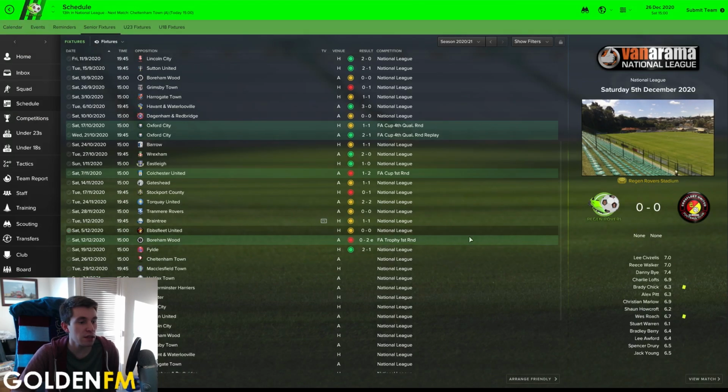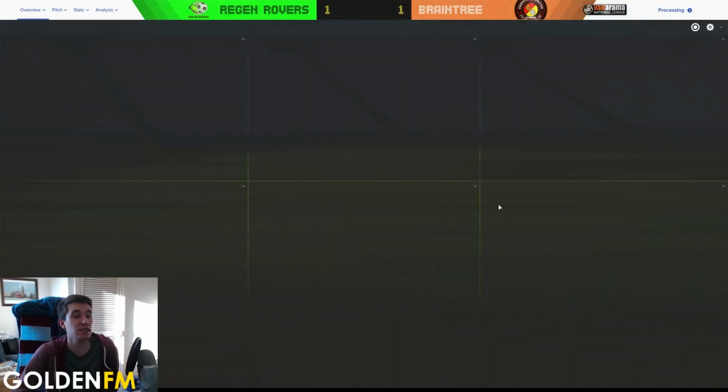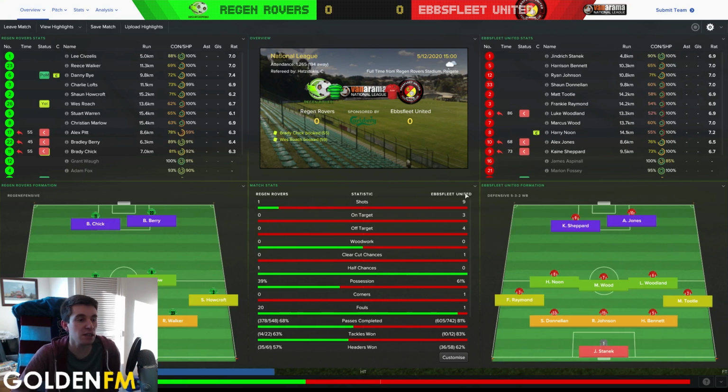We then got a very good draw against Ebbsfleet United, professional club. Always tend to do well on Football Manager, I find. However, they're level with us on points this season. They're okay. They're having a decent season because we're having a decent season as well. But we only had 1 shot in this game, and they had 9. 61% possession for them as well. But we managed to hold them out for an impressive 0-0 draw.